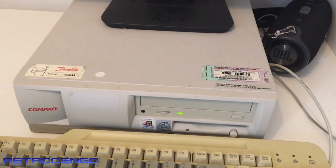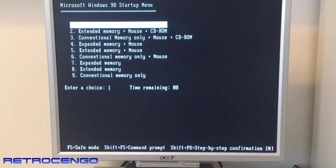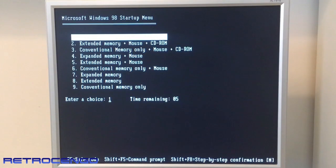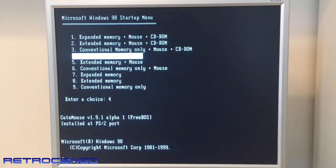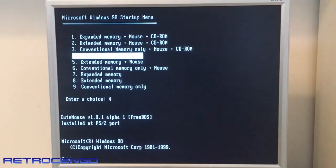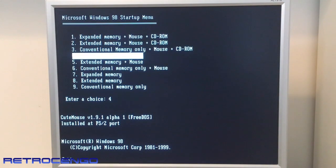Alright guys, I just replaced the CRT monitor with this one. So let's just go ahead and use this beautiful menu that has been made by Phil from Phil's Computer Lab. Now, if you're into MS-DOS gaming, forget about this video. Check out Phil's videos. They're amazing. I mean, he is just the MS-DOS retro gaming go-to guy.